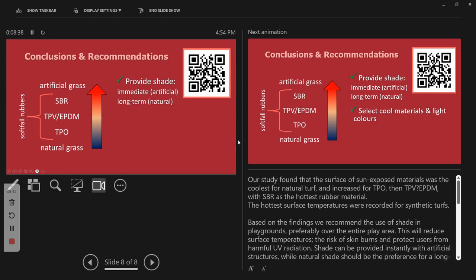And it can be introduced as artificial shade structure for this immediate shade, but incorporation of natural shade for the long-term cooling strategies should also be included, because trees with large and dense canopies not only provide shade, but additional cooling of the air. And when shade is not possible, we should select materials with thermal properties that minimize the absorption of solar radiation and retention of that heat. So for example, selecting light-colored materials should be preferred.